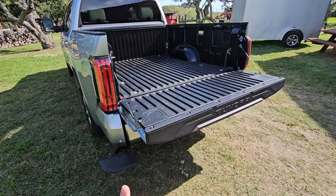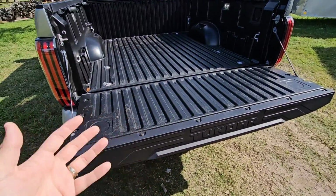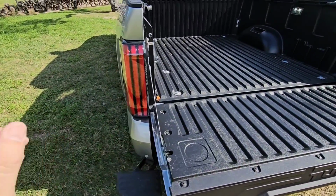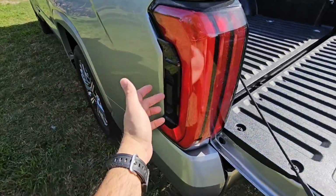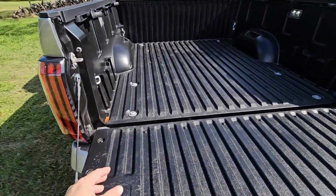Nice soft opening tailgate. Nothing super fancy about the tailgate other than the fact that it's your traditional tailgate. But that step makes it kind of a game-changing feature. Along with that feature right there, to be able to open your tailgate from the side, using that button right there, I think is absolutely a great feature, and I'm super glad that they thought of it.